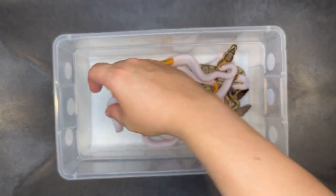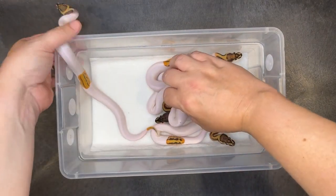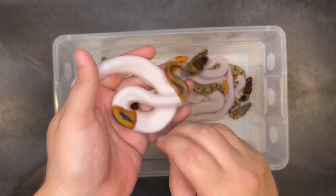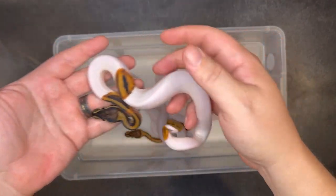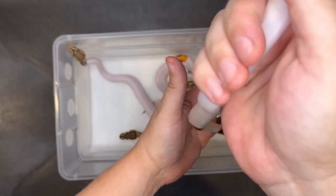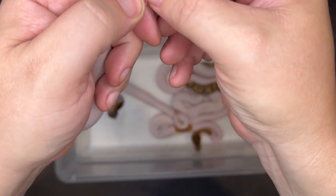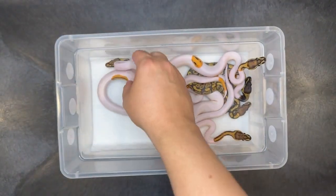And on to animal number two. Let's go with the other one that is the same or similar to that one we just put away. This one is also an orange dream pied, possible leopard. Not sure. As you can see, all these animals are really high white. Made it very challenging. Oh, come on. All right, you can hang. Okay. It's a male. Get him put away.